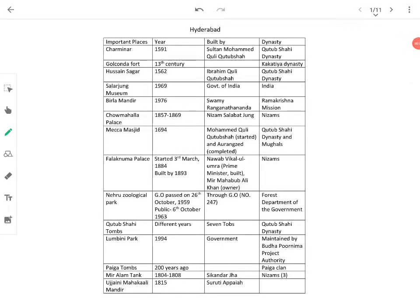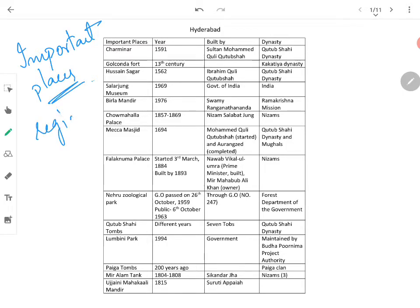In today's class, we will learn about the important places of Telangana. We will separate them into different regions and we will just see the facts. I want you to revise these facts daily. If you belong to Telangana state, you will definitely love the places because you belong here.